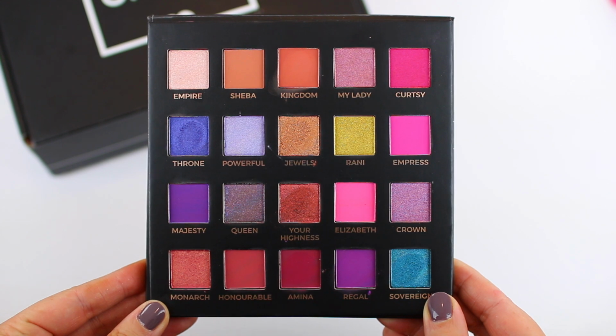Ooh, okay, so there are some really pretty purples in here and some really intense pinks. There's also a really gorgeous blue in the lower right-hand corner. There are some pretty metallics. I have a feeling this one's going to be promising, so let me swatch a couple of these.